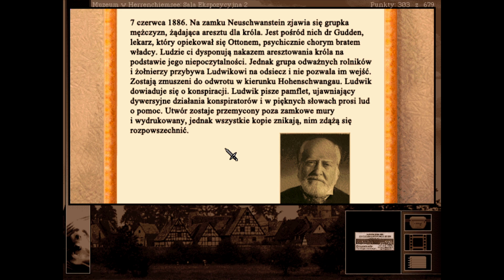This is the first Ludwig hears of the conspiracy. Ludwig composes a pamphlet explaining the subversive acts of the conspirators and eloquently pleading with his people for aid. The pamphlet is smuggled out of Neuschwanstein and printed, but the pamphlets are seized before they can be distributed.